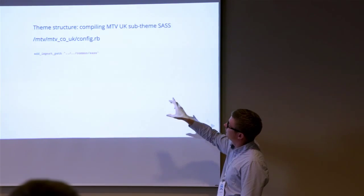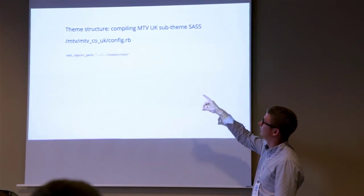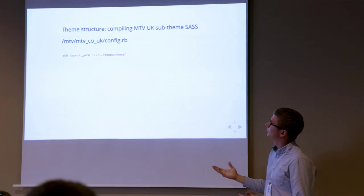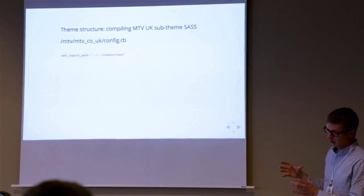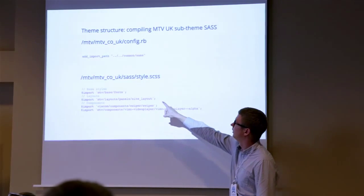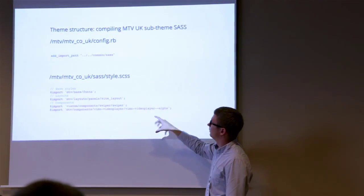not the base theme, but the MTV sub-theme, there is a Ruby configuration file which includes this important import line of code, and it says that you have to import all of the base theme's SASS folders, directories. So they are accessible in this style.css, and that's actually the only file that resides in the sub-theme. And what is going on here, it just references whatever styles are needed for the sub-theme to work.